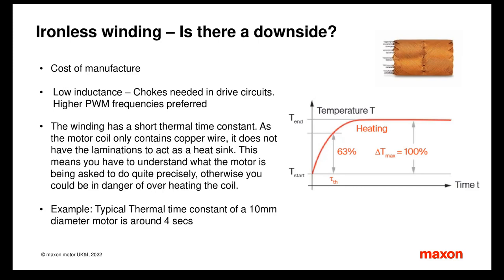So you have to be careful when driving these motors, because you get more out of them, but they're less forgiving in terms of reacting to current and the heat in the coil. A typical thermal time constant for a 10 mil diameter motor is around 4 seconds. So you have about 20 seconds before the temperature of the coil is at the maximum temperature. Whereas with an iron core motor, you have much longer as it heats up much more slowly. That's the downside.